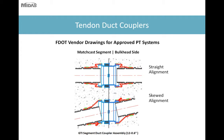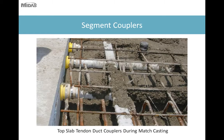So what these tendon duct couplers allow is more isolation between the two tendons to form a continuous duct to prevent grout crossover to adjacent tendons. And these tendon duct couplers must be able to accommodate straight tendons and a skewed tendon alignment of up to, I believe, 6 degrees.